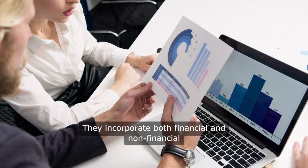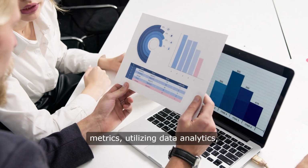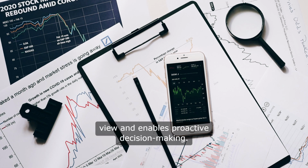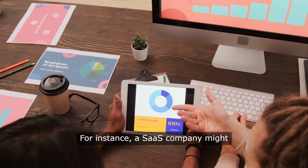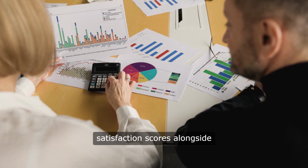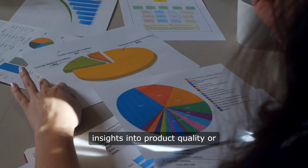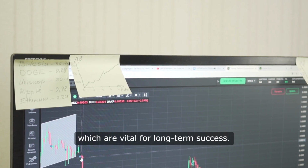They incorporate both financial and non-financial metrics, utilizing data analytics, machine learning, and predictive modeling. This integration offers a more holistic view and enables proactive decision-making. For instance, a SaaS company might measure customer churn rates, server downtimes, and customer satisfaction scores alongside traditional financial metrics. These non-financial KPIs could provide insights into product quality or customer service effectiveness, which are vital for long-term success.